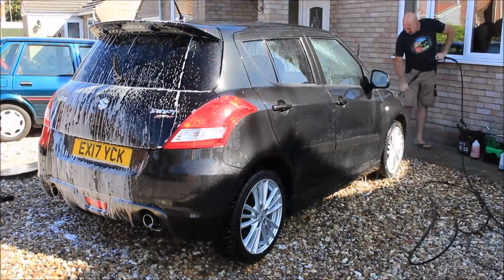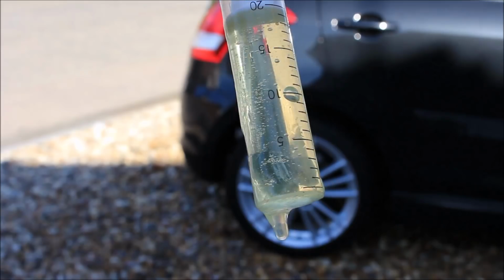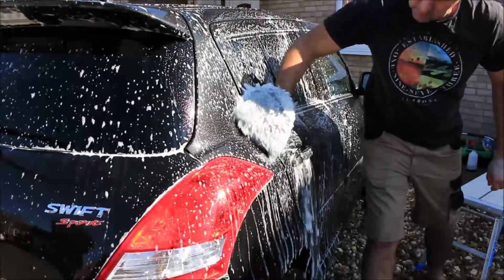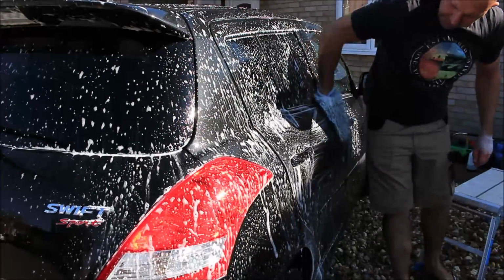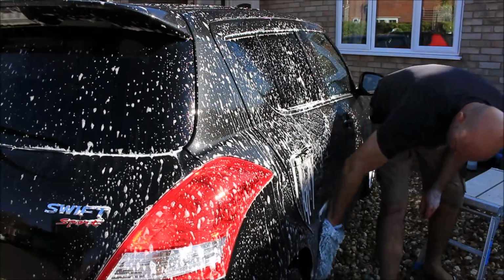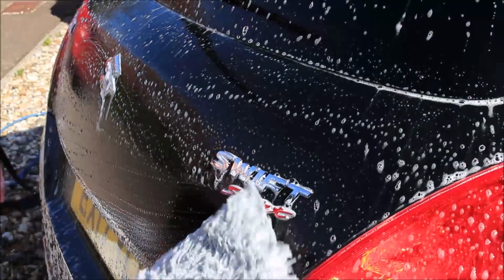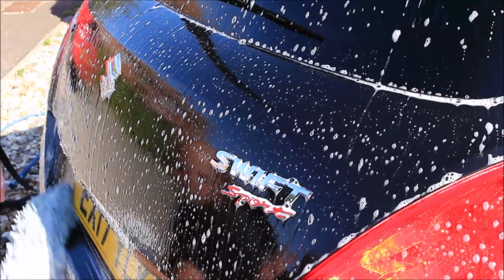Now Christmas is going to come early because we're on to the cinnamon fragrance shampoo. I chose to use 20ml on the day. You can use 10ml. First impressions of this is it's very, very foamy. It is rich in the suds. However, I would like a bit more lube in the shampoo. Yes, it's got some decent cleaning power, but a bit more slip I'd like.